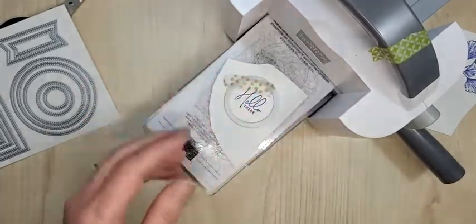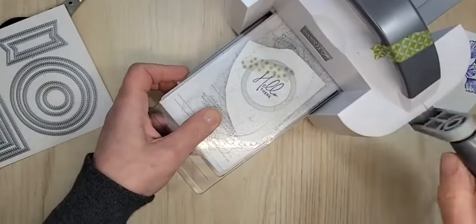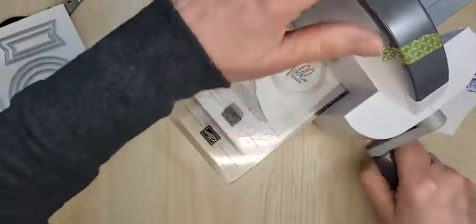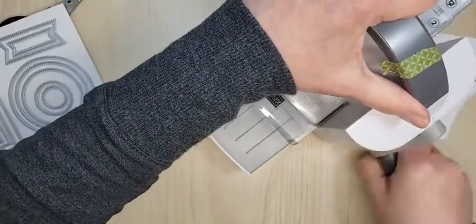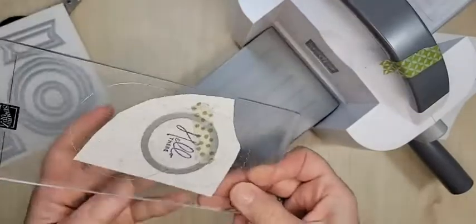Post-it note, whatever works for you, use whatever works for you. And that's last week, so I mean, it doesn't go bad, right? Alrighty. And through we go. Oh. And through we go. One down, one to go.